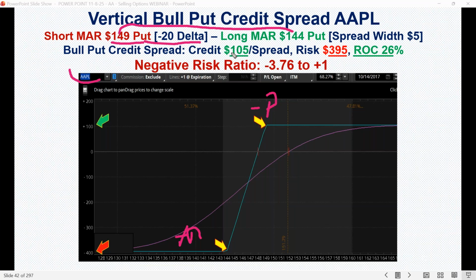Okay. The premium received was $100 or $105 right there. So the risk is the difference, $5 wide spread less your premium received. So the risk is $395. So this would be, if you kept the full premium, a 26% return, or a negative risk ratio, you're risking $3.76 to make $1. Okay. So that's kind of how you analyze and evaluate the trade and back into your potential profit return on your capital at risk.